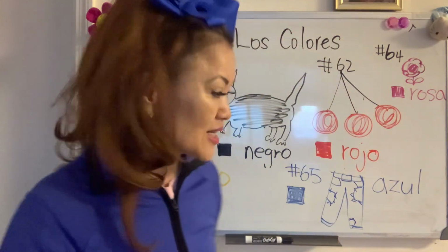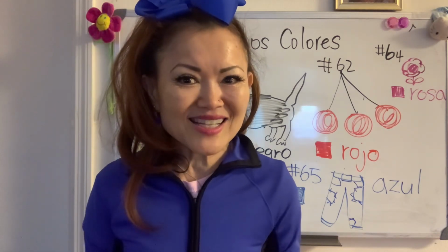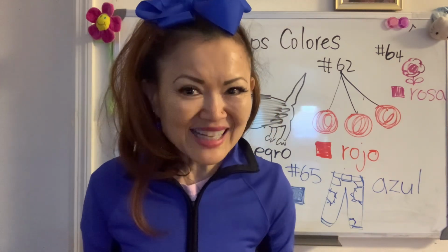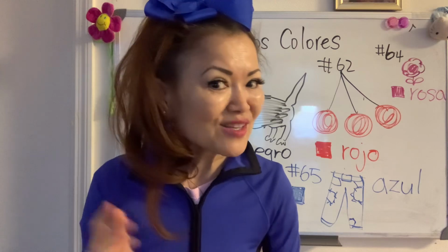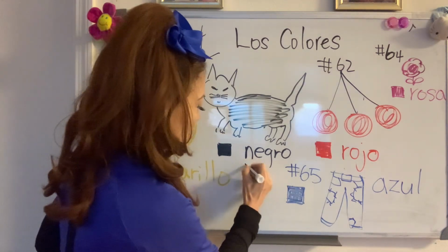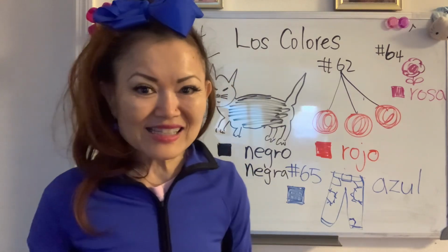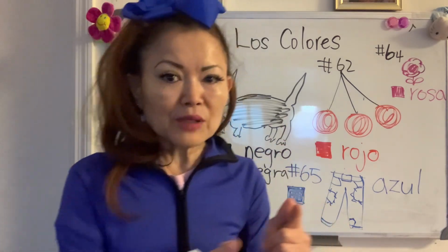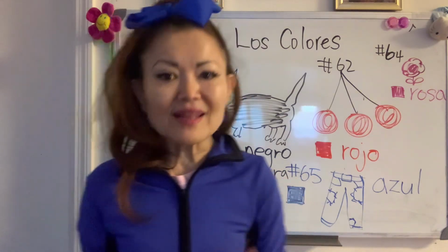So let me introduce some adjectives and nouns. If a black house is la casa, you guys remember la is feminine? A feminine noun, right? So if I say black house, it's going to change to, guess what? Casa negra. Okay? The adjective has to change to negra. Can you say that? Casa negra. English puts the adjective first and the noun second, right? Spanish is the opposite, okay? So noun first, casa, and then negra.